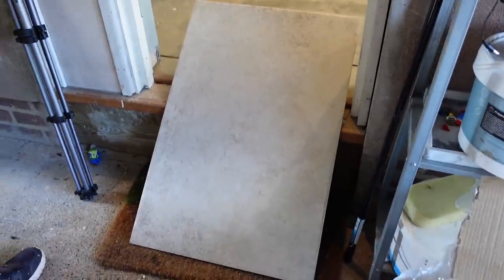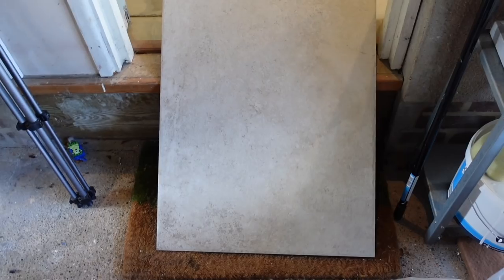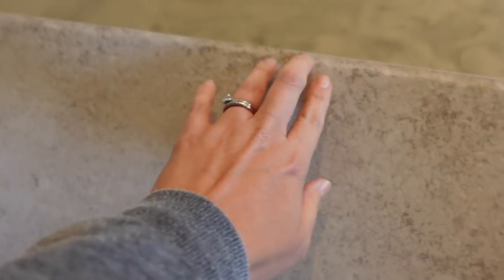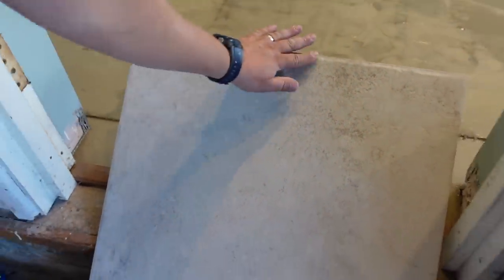Yeah, so Mark's just got the tile out, so you can have a look at it. This is how big they are. They're huge, aren't they? Biggest tile we've ever put in, isn't it? And it's got a bit of a beveled edge. It goes down there, doesn't it? You know what I mean? It goes like that, doesn't it? Yeah. I didn't realise they were like that.